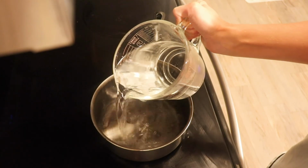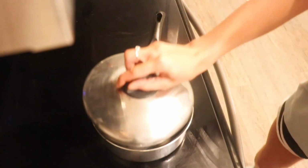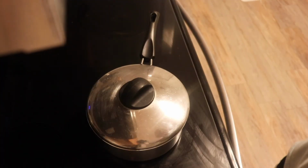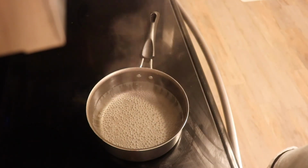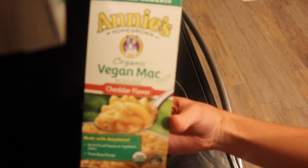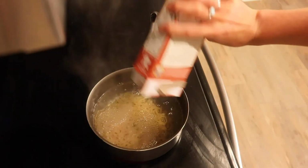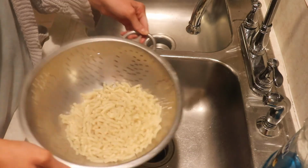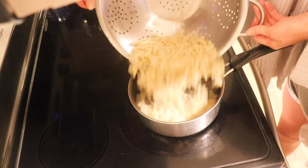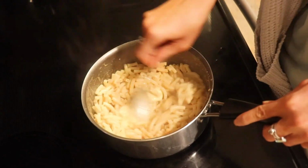For dinner tonight, I wanted something super simple, and I found this Annie's Organic Vegan Mac and Cheese. So I just boiled some water on the stove. I poured in some noodles, and after they were done cooking, nice and tender, I drained them in the sink. And then I mixed in some almond milk and this vegan butter. Mine is the Earth Balance. It's so good. It tastes like normal butter. It's crazy.